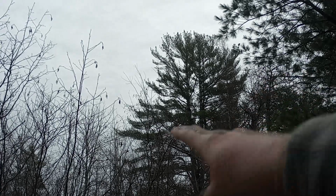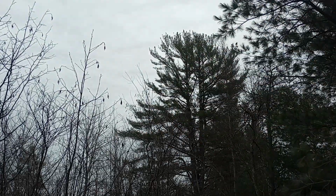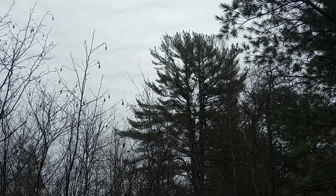So right here is that white pine. There's another one right here, and then there's some hardwoods right over here. This is the composition. f8.0, focus to infinity, ISO is 125 because that's the minimum of this camera. And here we go.